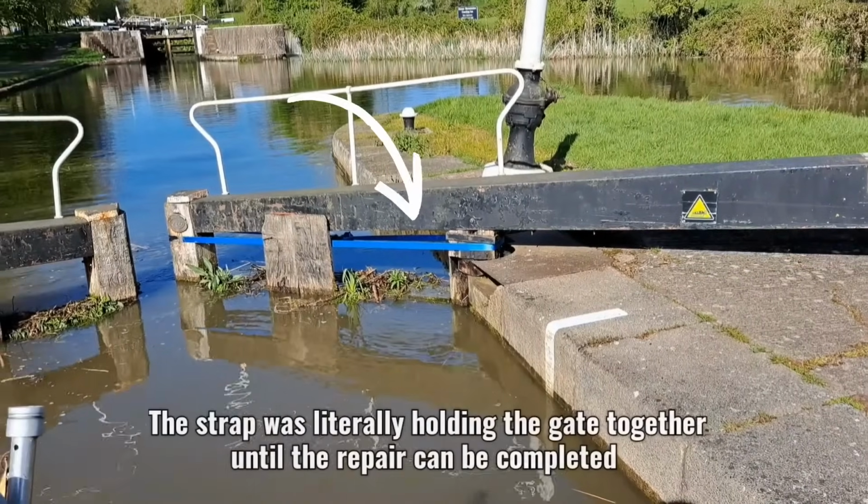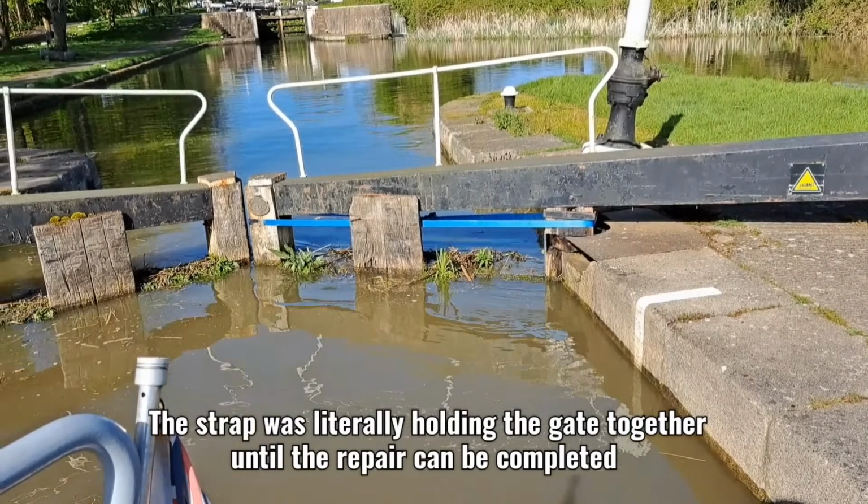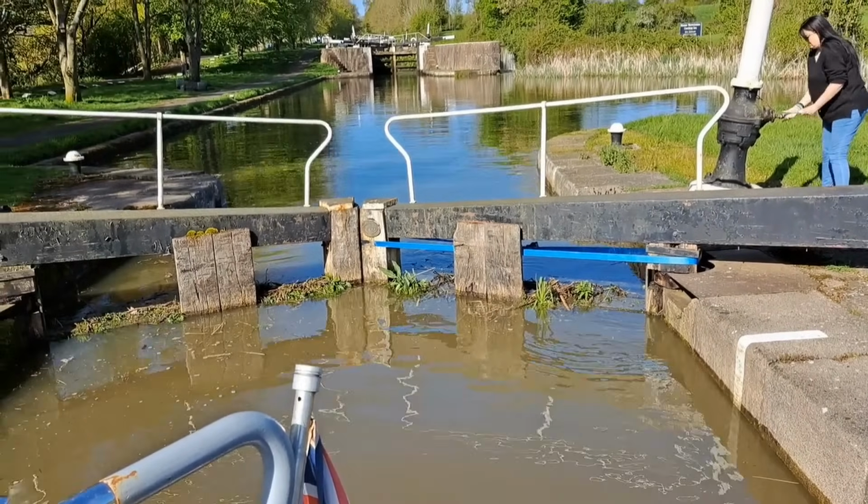You can see this gate, it's got a blue strap round it. They're doing repairs on that on Wednesday. So there is a closure for the day on Wednesday on this lock, lock 43.